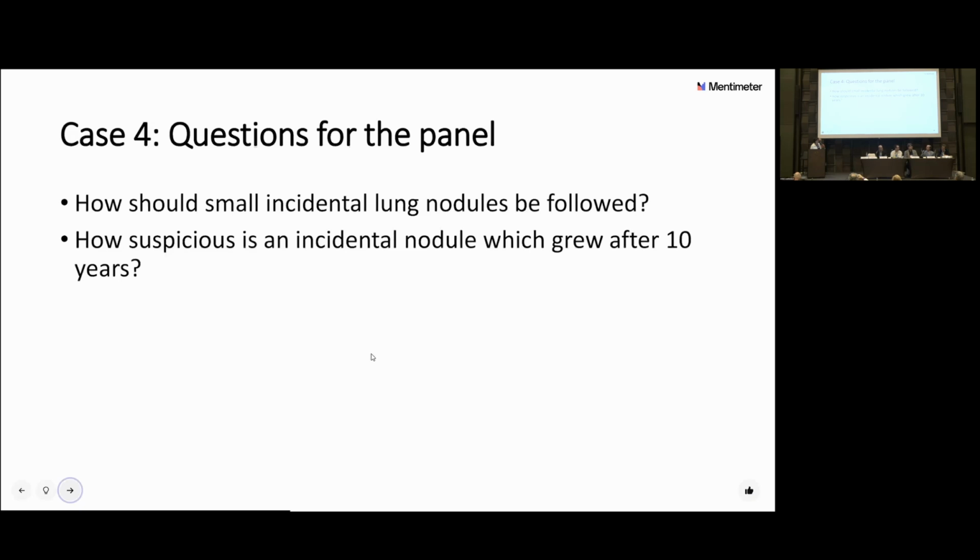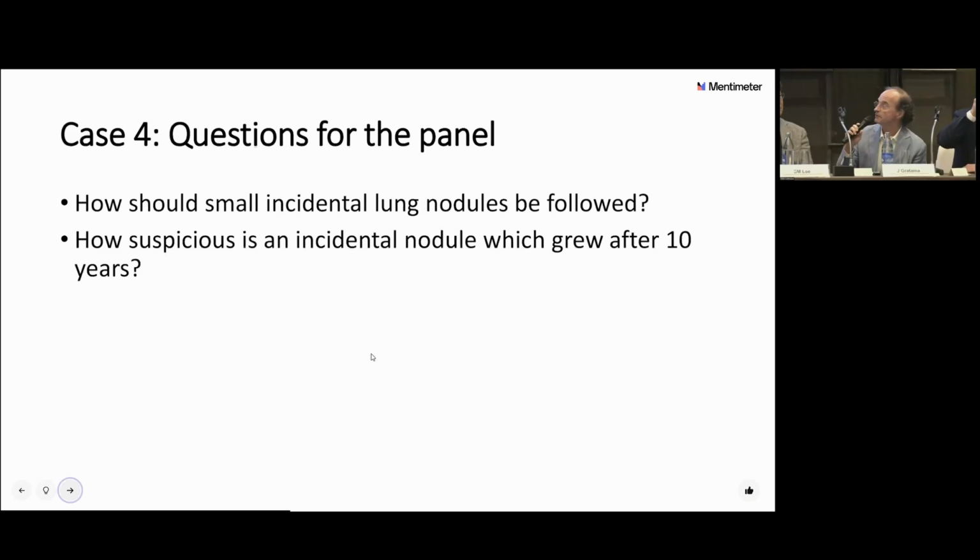Okay. Yeah, I think because of her history, I would like to have a full CT scan to see if it's multiple or not. And if they all grew, it's very likely to be metastasis. In view of this one, it's a bit irregular, and so I think what I see now, it's more likely to be pulmonary cancer. And you need a biopsy. Okay.